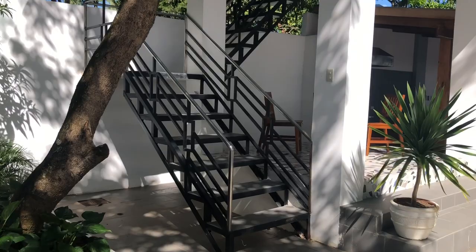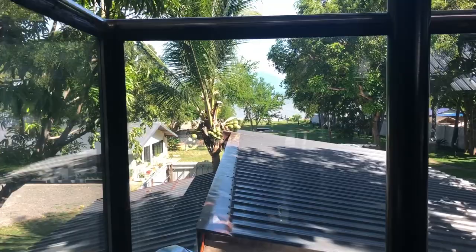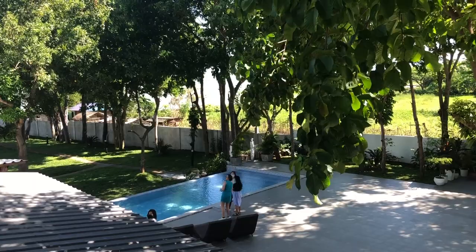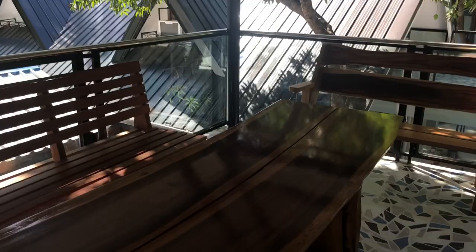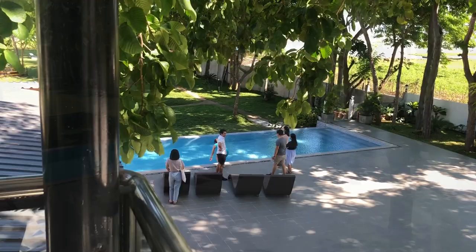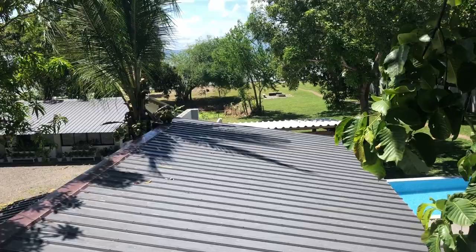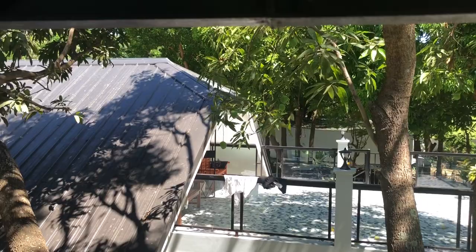The treehouse, let's go upstairs. From here, you can see the swimming pool and the tree that surrounds the area. Furthermore, it is a very big lawn up to the river bank. Oh no, not a river, but a bay. Laguna de Bay. In the treehouse, you can enjoy chatting and drinking with your friends.